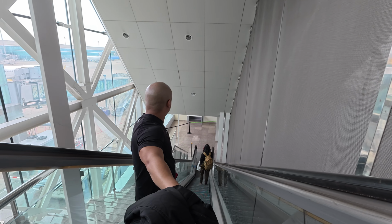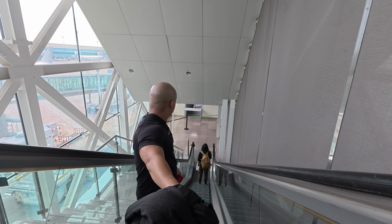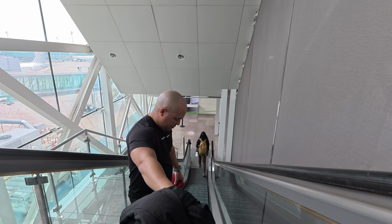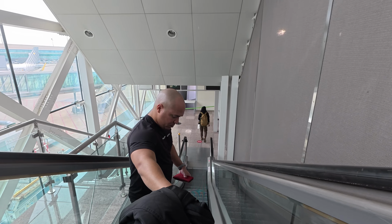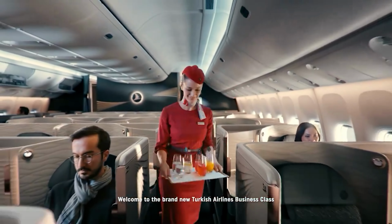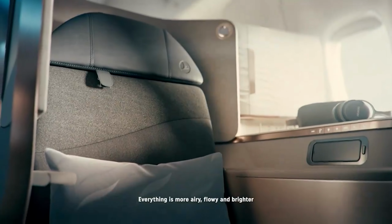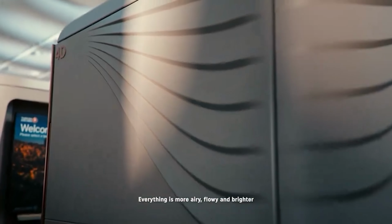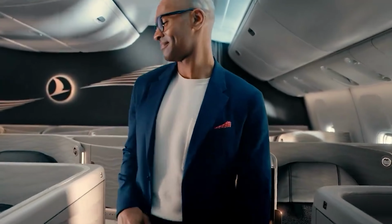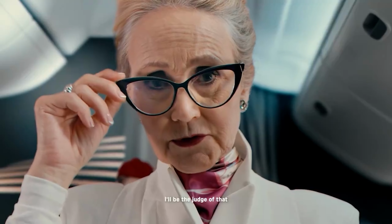But let's keep going to the good stuff now. It was time to start walking towards the most expected and recognized Turkish Airlines business class, and let me prepare you for what you're about to see in this flight. Welcome to the brand new Turkish Airlines business class. Everything is more airy, flowy, and brighter. Isn't it just perfect? I'll be the judge of that.